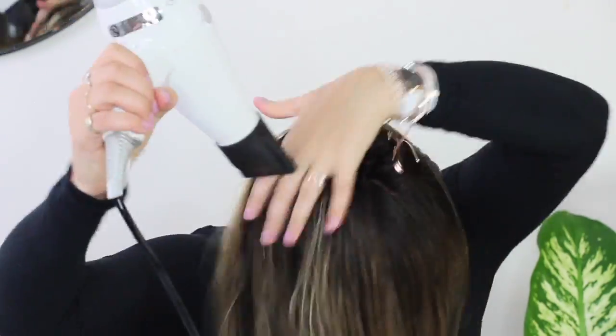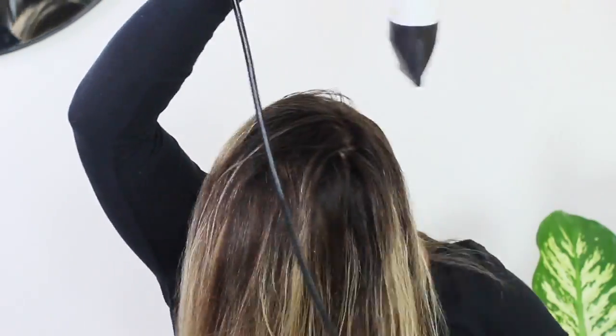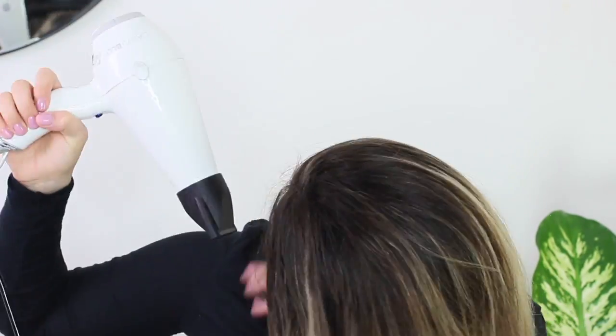A little tip if you feel like you don't have a lot of volume at your roots: I love to blow dry my hair with all of it basically all over my face, just so that the root is kind of being lifted. So I kind of look like Cousin It at the moment, and then once I flip my hair back, you'll see there is some instant natural looking volume, which is exactly what I want to achieve. So that's my hair just blow dried.